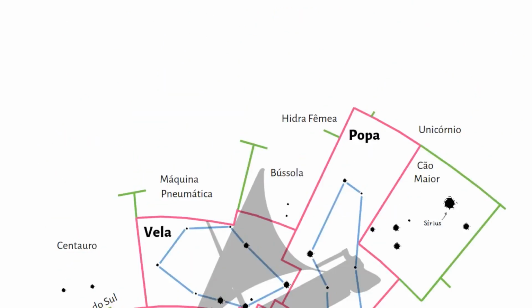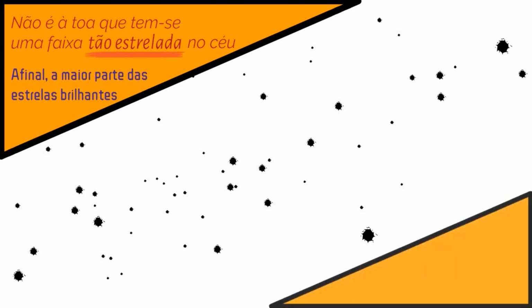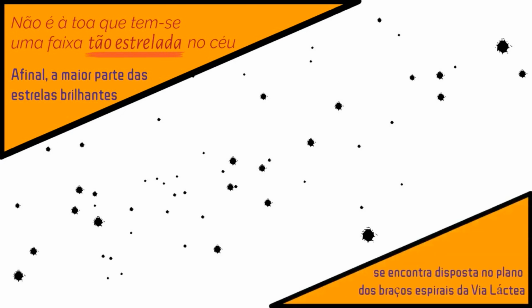This vast expanse of sky is indeed very full of stars, and not every part of the celestial dome is like this. Over time, one can observe that along these regions, large voids of stars with rather faint constellations appear. The fact is that these well-starry regions are typically superimposed on the spiral arms of the Milky Way.